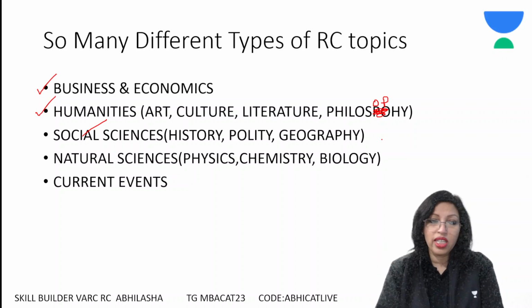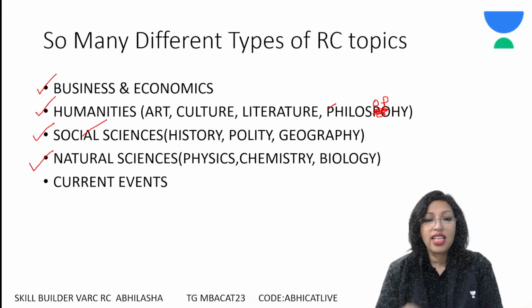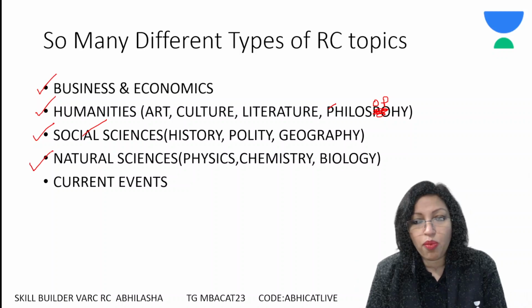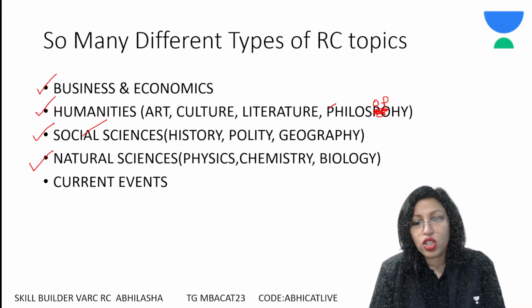Articles ranging from these three are covered in social sciences. So that's one more topic that we cover. Then natural sciences. Natural sciences are physics, chemistry, and biology. So a lot of articles are covered from these topics also. Physics, chemistry, biology, they will give you hardcore stuff also.